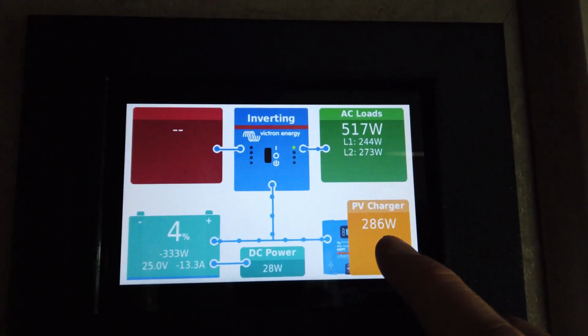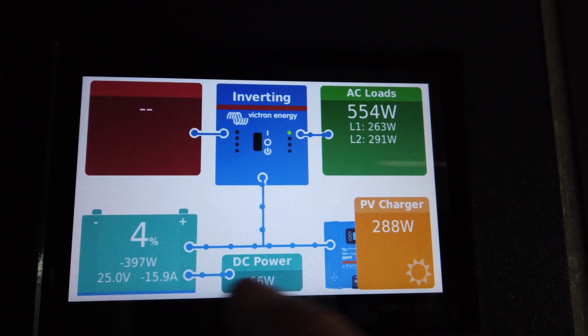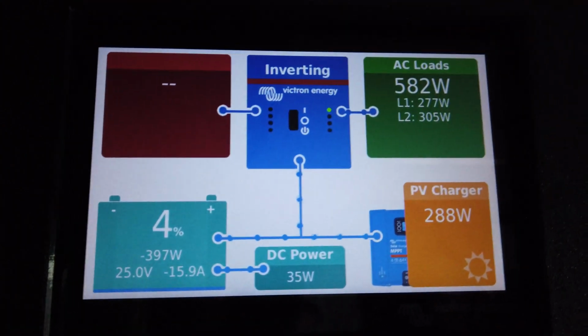The solar is now at 289, but because it's so overcast, it's not getting better than that. It should be by now starting to charge the battery on a sunny day, but it isn't right now.